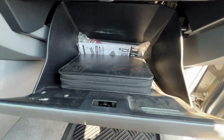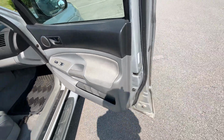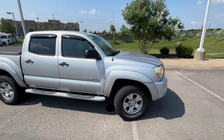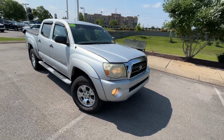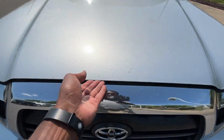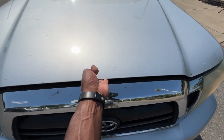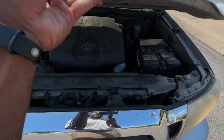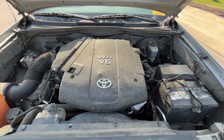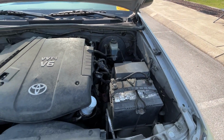Owner's manuals are still in this one. And what's crazy is it had the sticker. I don't know if this was the last owner, but there was a sticker in there from where it was purchased used, and it only had 23,000 something miles on it. Just crazy to think what all this thing has seen. I can fit my hand in here. But there it is, covered up mostly, that 4-liter V6. What's funny is it still sounds new.